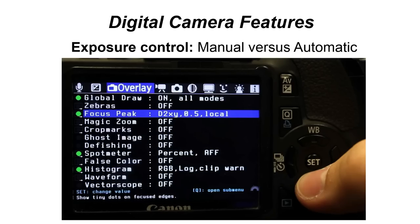If you want to shoot the moon, which is kind of like shooting the sun, somebody told me, you're going to have to set that to a manual setting because your automatic's going to fail. It's not going to know what to do, especially at night and dark light.